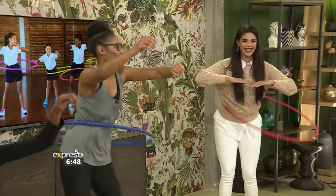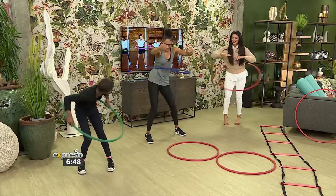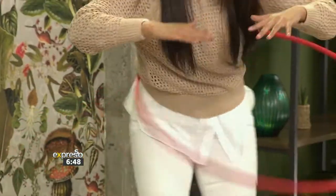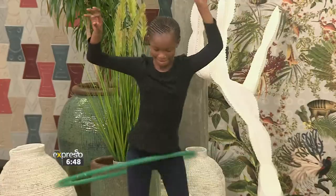This also helps with body awareness, to stay within your body space. All the way. Here we go. Go for it. You can do this. There we go. It's all in the hips.